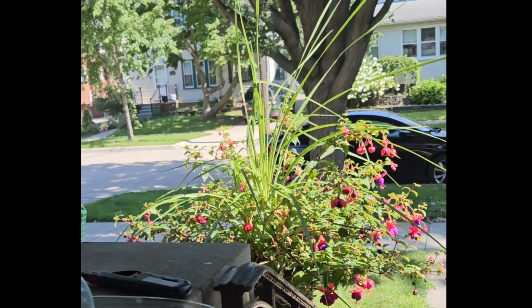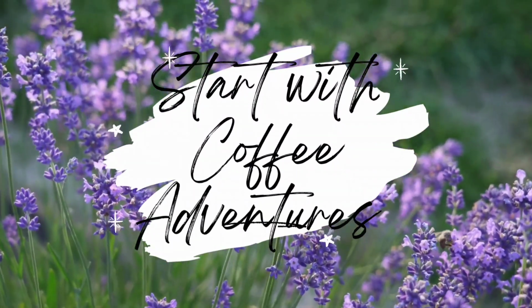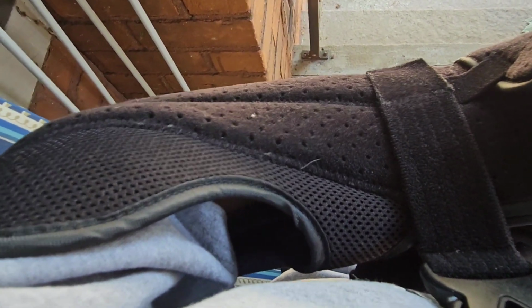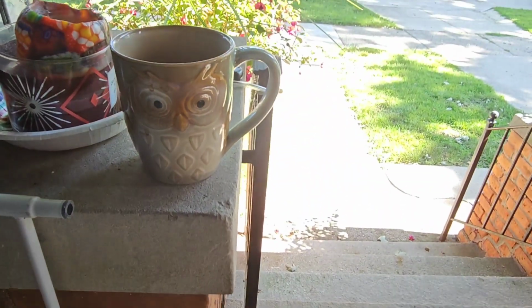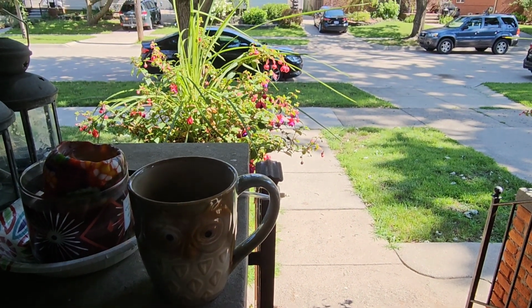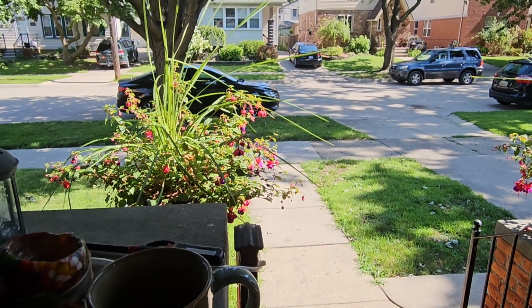It's a hummingbird. I'm trying to stay as still as possible. I have my sling on because I had my shoulder surgery, fixing my rotator cuff issue. I'm out here drinking my coffee. And what came up? I couldn't believe it. A beautiful hummingbird just loved my fuchsia plants.